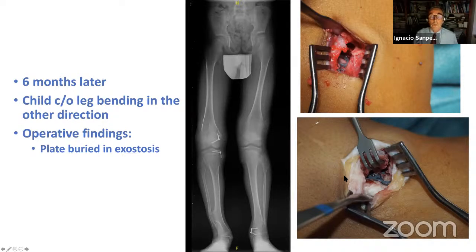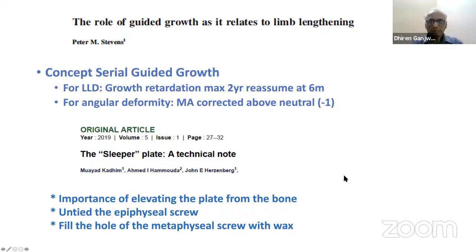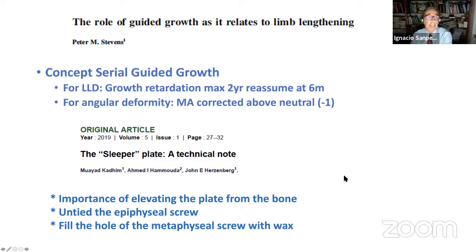So we were concerned that it could be a growth arrest, and we went to explore and look at the plates. What we found was that a new exostosis had grown over the plates and caused the plate to keep acting while it was in place, in fact acting as if the plate was working at the moment. So what we did is an epiphysiodesis on the contralateral side to correct the femur, and we did the correction of the valgus on the right side. So that's a bit of the sleeping plates and the complications of the sleeping plates we talked about before.